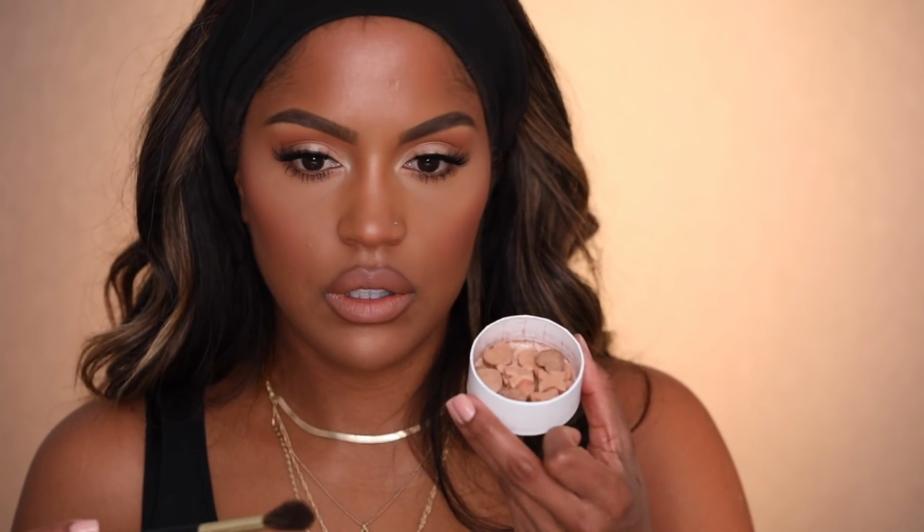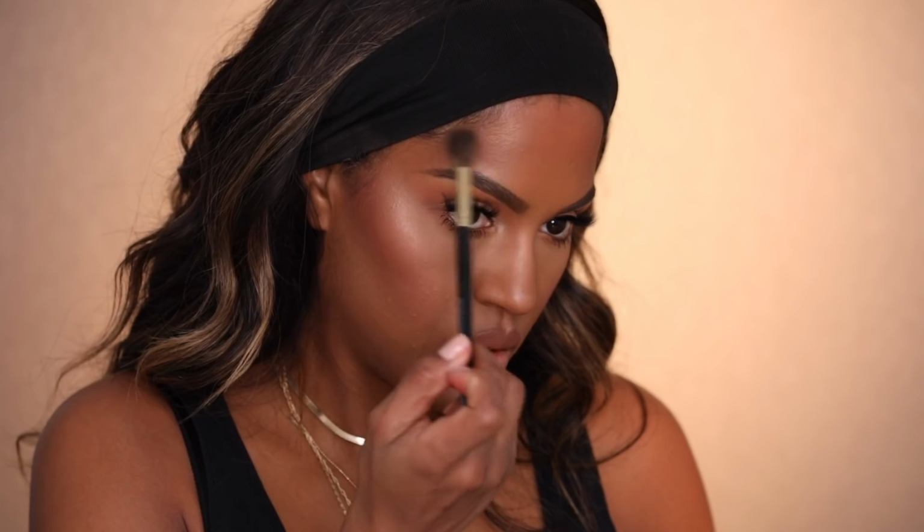Oh, almost forgot to try on these glow letters. Wait, hold up. Let me get a little brush here. Let's try on these letters. I'm gonna put a little bit on my forehead. Look at these. So I guess you just swirl it in here. Put a little bit on my temple. Oh, these are cute. Now look at my little baby hairs trying to peek through.